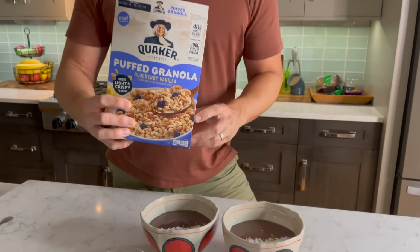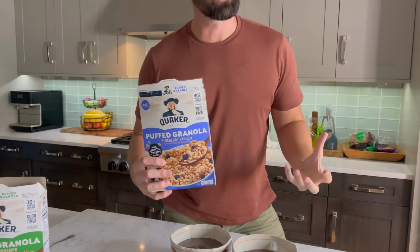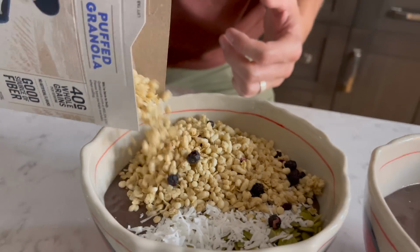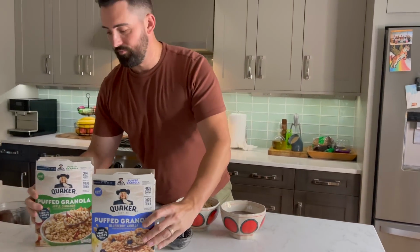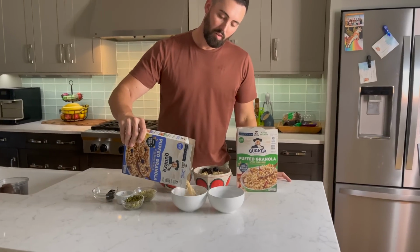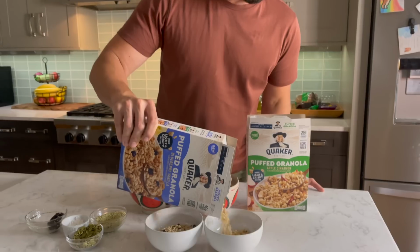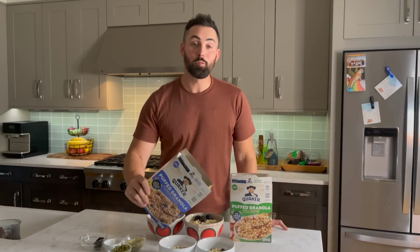The reason I like the Quaker Puffed Granola is because I am a texture person. So when I'm eating a smoothie bowl or an acai bowl, it's a little too smooth and creamy for me. I like that added crunch, and this is packed full of tons of flavor as well. Plus, our kids love eating this puffed granola as is, so I'm just going to add milk for them, and we'll be good to go.